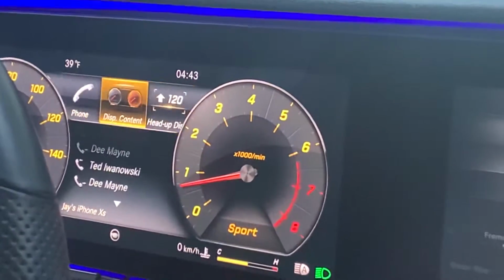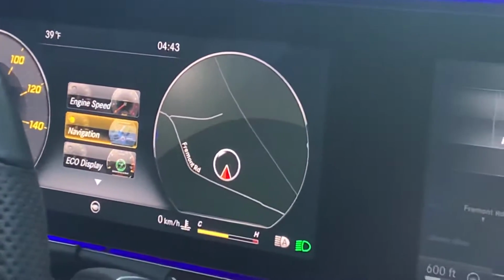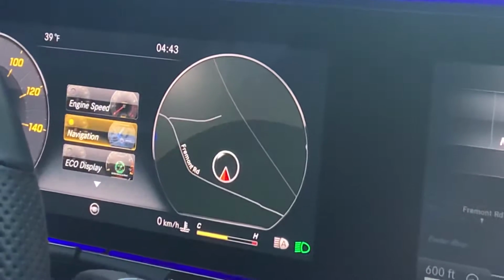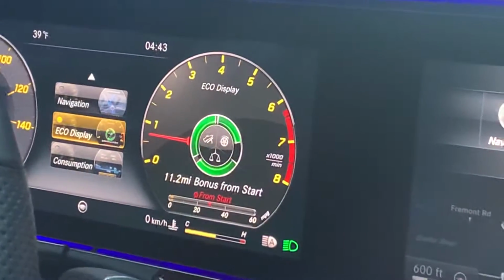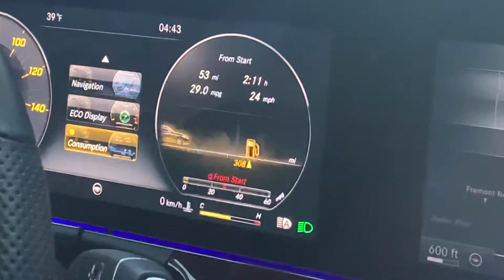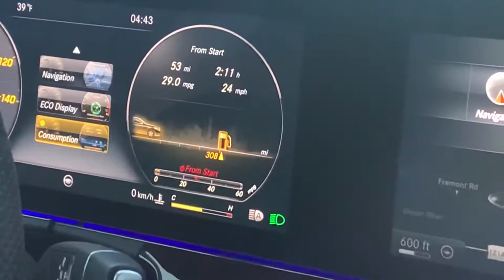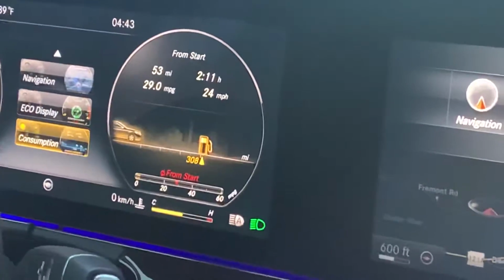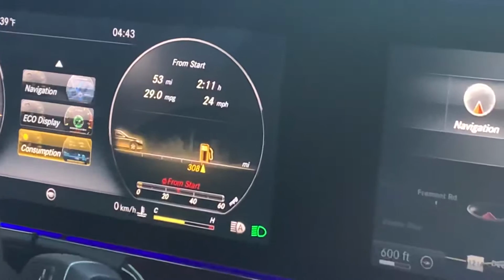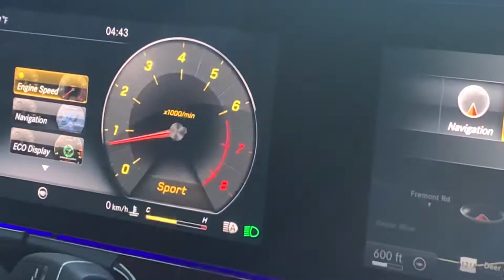I can also display content, so I can choose to show navigation. Neat. I can show eco, so consumption, and that shows me how far I can go on a tank of gas. You have 308 miles to go before I'm empty. Wow. Okay, just switch back to engine speed.